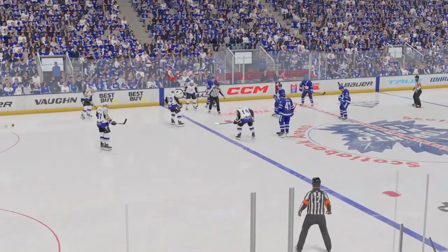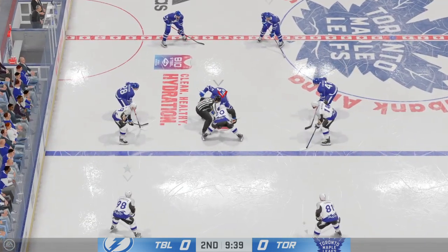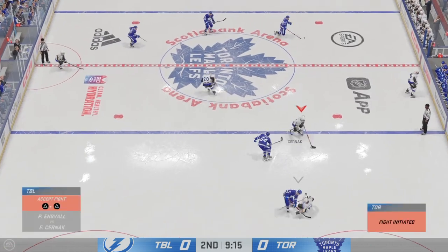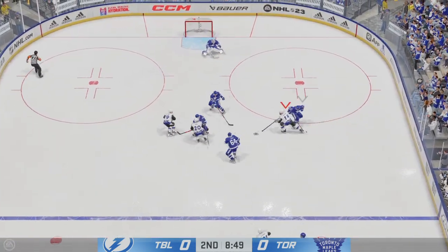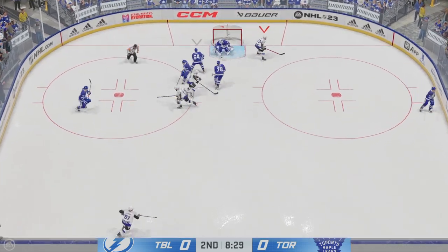More than half the period has expired. Still scoreless in this one. Tampa Bay's won the draw. Oh, and that's poked away in the offensive zone by Ekholm. Sergachev's certainly not at 100%. He's just trying to get through the rest of this shift and get back to the bench.